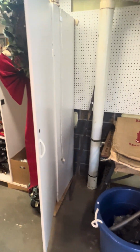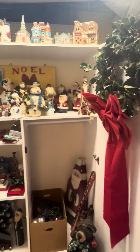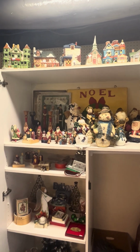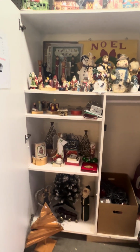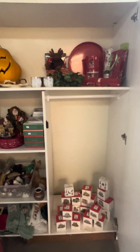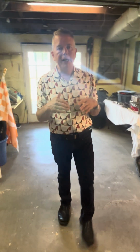Then we have a little bit of Christmas, not a ton. We have some Christmas villages up there. Just a little bit of Christmas there, not a lot of holiday items in this estate. You can see some more Christmas items here. So I guess I'll turn this way. So folks, I'm going to end right here.